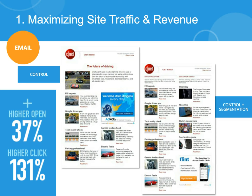So, if you take a look at what you're seeing on your screen, it's pretty simple. You see two screenshots, and it's a real easy task that we performed. If you look at the email on the left, this is what we call our control, and it's really just an example of that batch and blast style of email where we've all sent, we create something, everybody gets the same email.